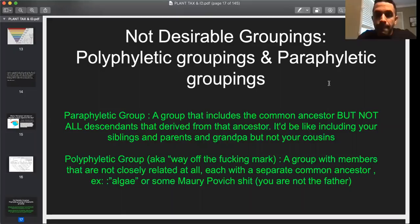So those are the things. You've got monophyletic, paraphyletic, polyphyletic. Monophyletic's desirable, paraphyletic's like, oh, you just need a slight adjustment. And polyphyletic is, you really messed this up. You have no idea what you're talking about. And here's the cladogram example of each.